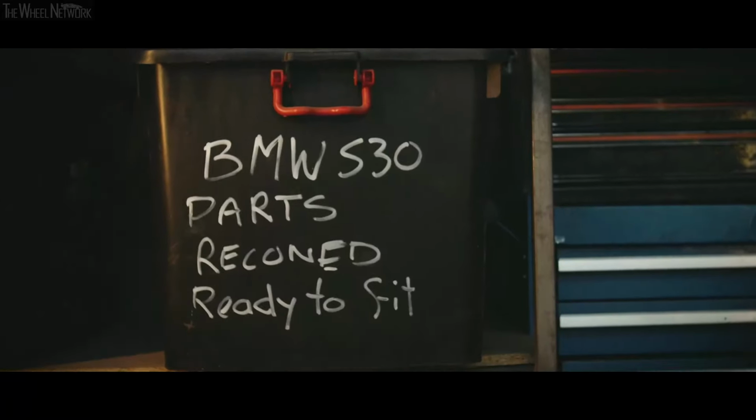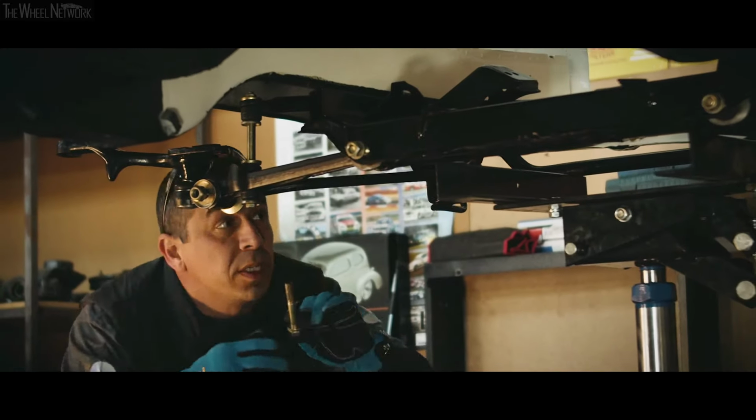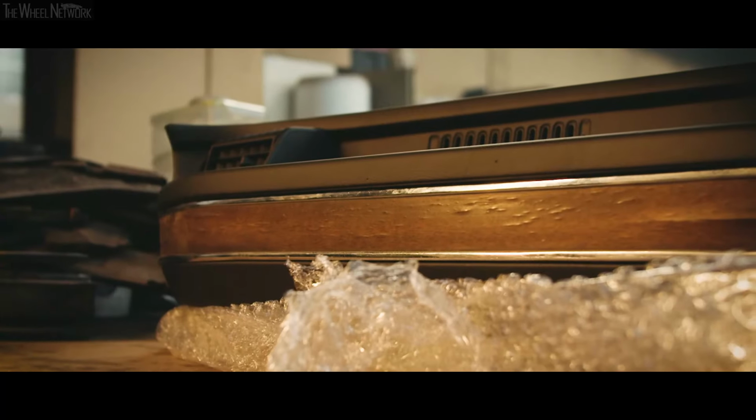Sourcing some parts that we either can't get new and trying to find some that we can really recon and refresh and reuse. We've actually bought 3 cars across South Africa looking for a good dashboard that's uncracked. I mean, the cars are 47 years old, most of them been out in the sun.